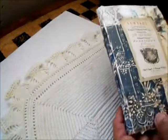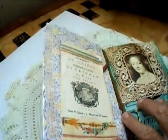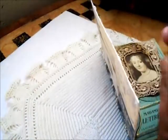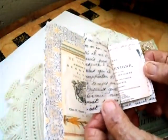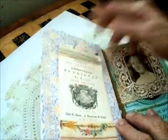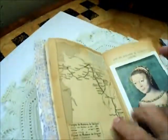She was purported to be the best letter writer in France, and she wrote hundreds and hundreds of letters, and you can find them online. I've made all sorts of little embellishments with the letters. Her handwriting is just beautiful. So this is a little book I made that's going in there. And then that's a picture of her. There are quite a few throughout the book that are of her.